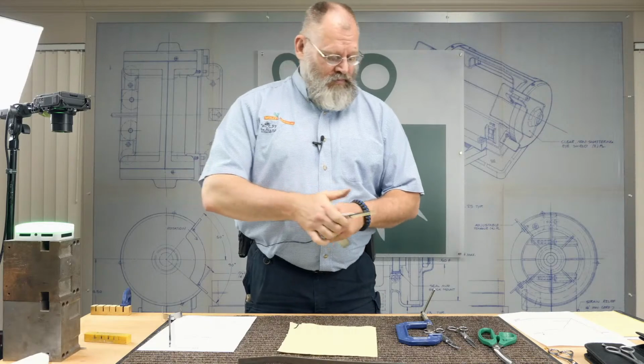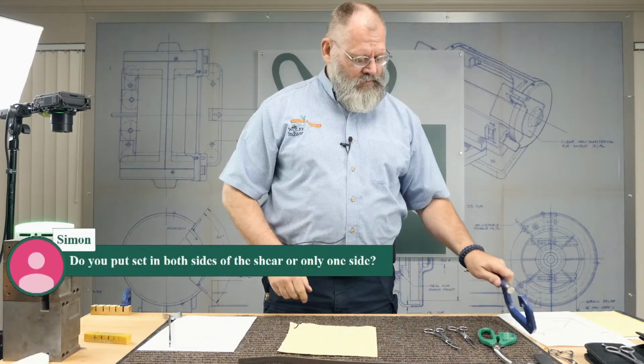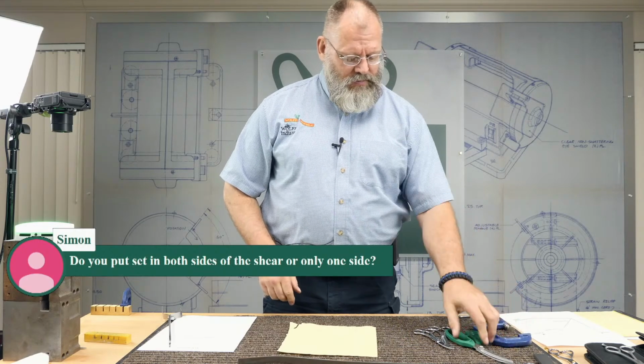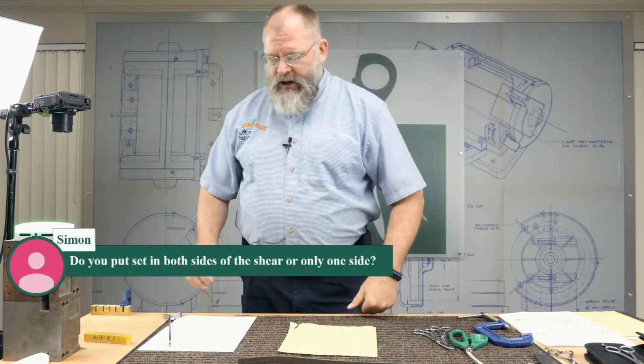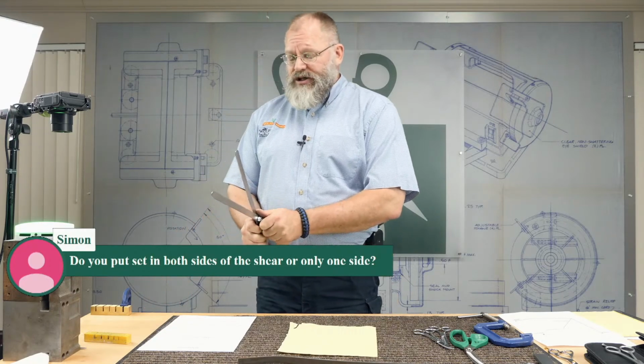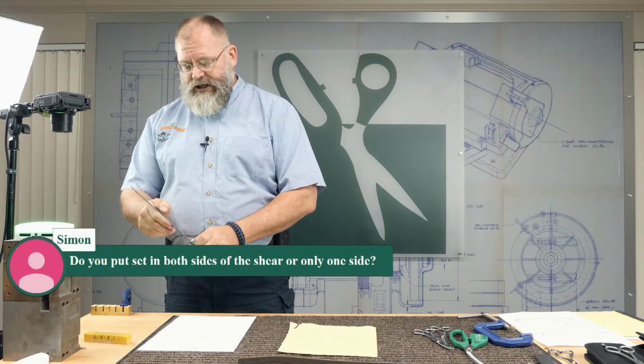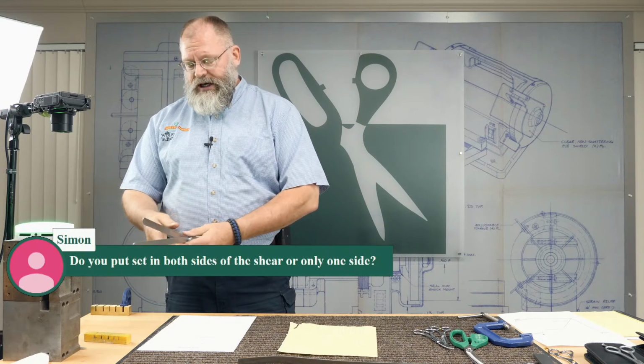Do you have a question? Yeah, that kind of plays into this question from Simon. He asks, when you're doing set, do you put set in both sides of the shear or only one side? Simon, that's a great question.